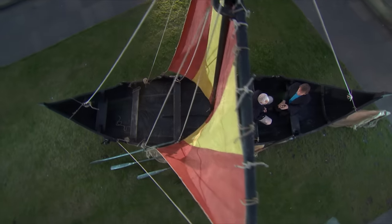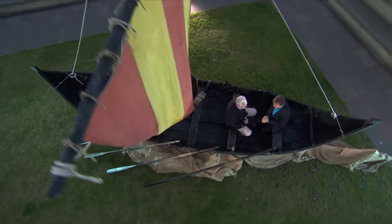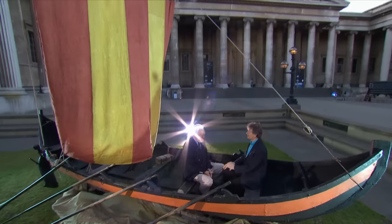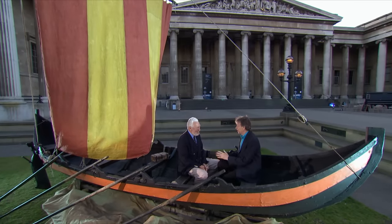So the Vikings were ready to head out across the world, and I'm with somebody who's done that, Sir Robin Knox-Johnston. Great to be with you tonight, Robin. Thanks for coming. It's an obvious question, but what's it actually like to sail across the ocean in northern climes in an open boat?